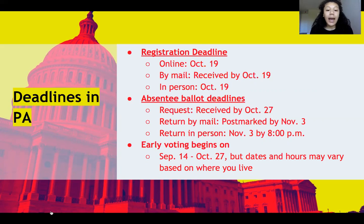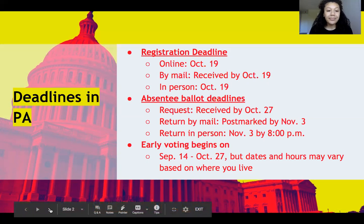Currently, Pennsylvania has early voting. Early voting is from September 14th to October 27th, but dates and hours may vary based upon where you live in PA. If you need more information about this, I would go to your state secretary's office to find locations and times when you can vote in your area.